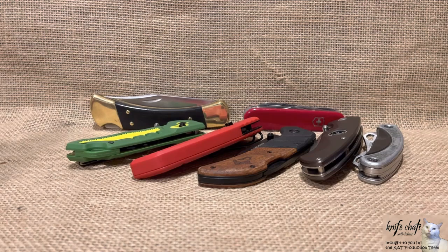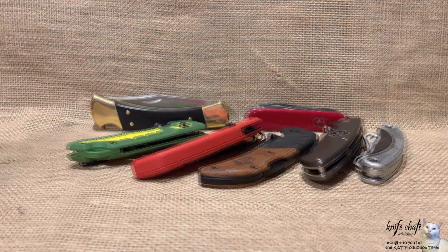stores. And so it's kind of like, these are not the knives made for the knife collector. These are the knives made for the rest of the world. Now, I should clarify a little bit.